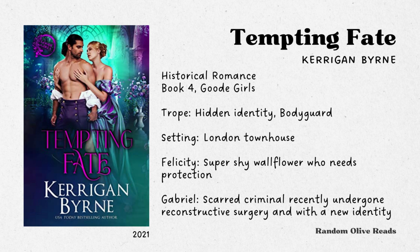I think this one was my favorite of the Goode Girls series. I love that whole overprotective, pining, violent hero who'll do anything to protect the woman he loves.